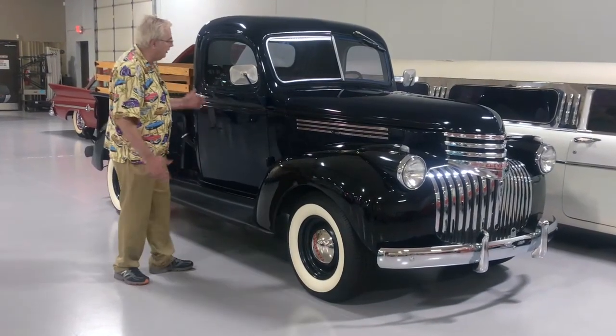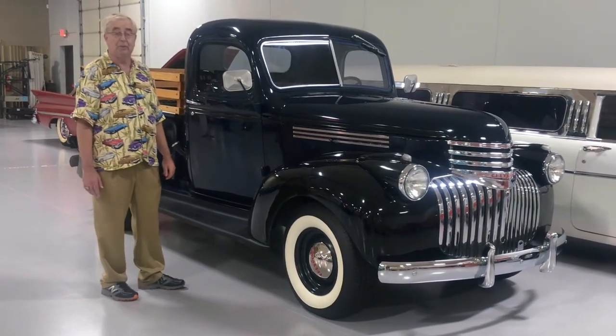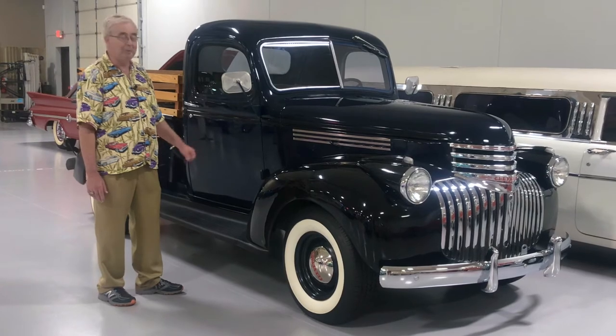And here's something that you could actually enjoy, and it probably has some practical use too. You could probably use it as a pickup truck. It would be kind of a fun thing.